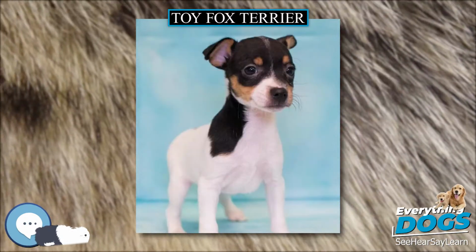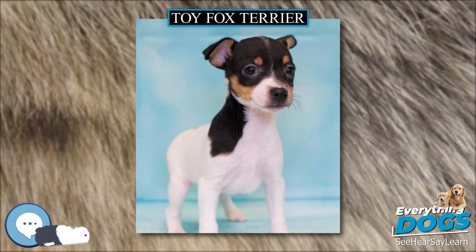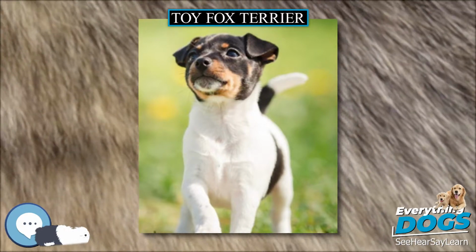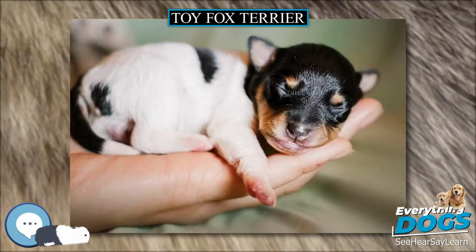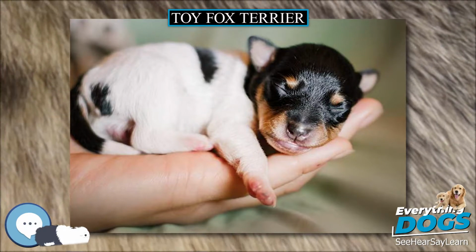Oral. A Toy Fox Terrier should be given dentin bones or other chewable toys to prevent, as with most small breeds, tartar buildup that can lead to periodontal disease. As well, daily brushing has been shown to be very beneficial, as well as regular dental cleanings from the vet.